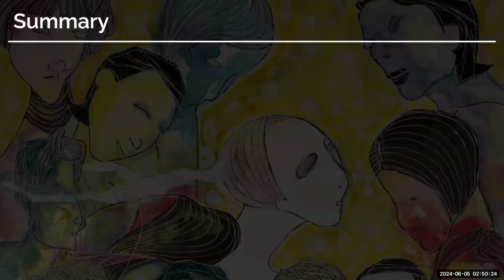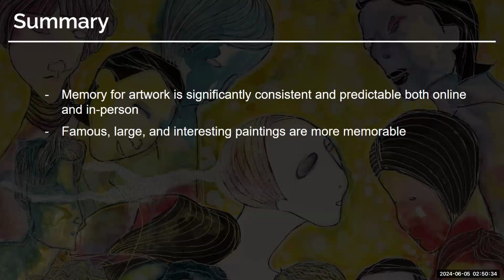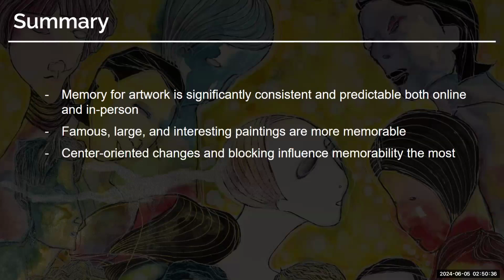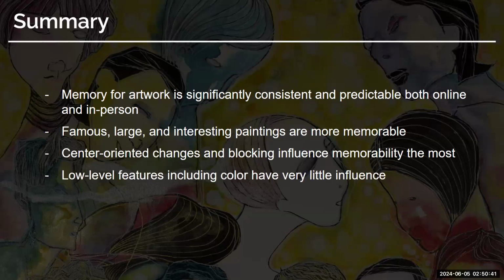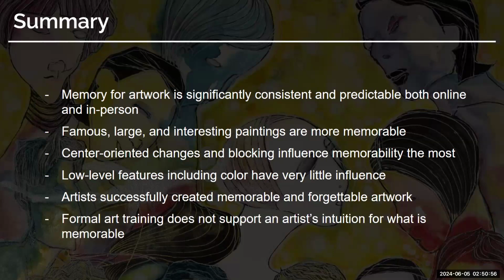And yeah, so the summary for all of these talks is that memory for artworks is significantly consistent and predictable both online and in person. Famous, large, and interesting paintings are more memorable, and center-oriented changes in blocking influence memorability the most. We validated that low-level features, including color, unfortunately, have very little influence on an image's memorability, and that artists were able to successfully create memorable and forgettable artwork. Last thing is that formal art training does not support an artist's intuition for what is memorable.